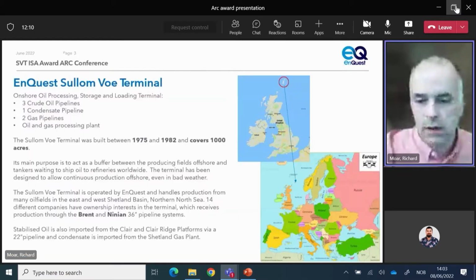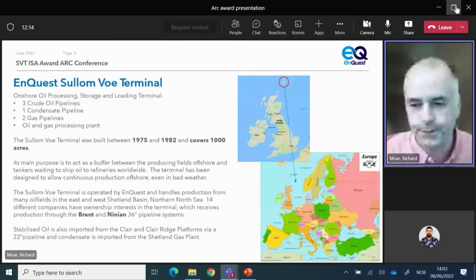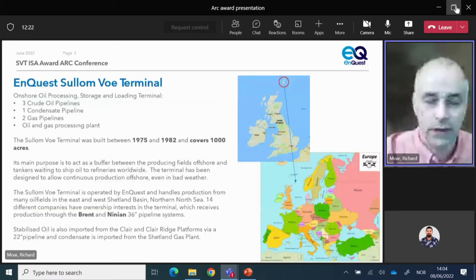First, some background and context to our site and its location. Sullivan Oil Terminal is located on the Shetland Islands, the most northerly part of the British Isles. So we're on 60 degrees latitude, which puts us in line with Anchorage in Alaska. Lots of daylight in the summer and not much in the winter, and not very high temperatures, a lot of wind and rain.